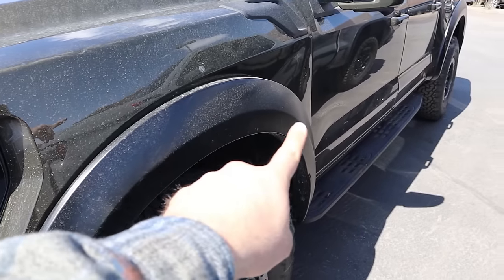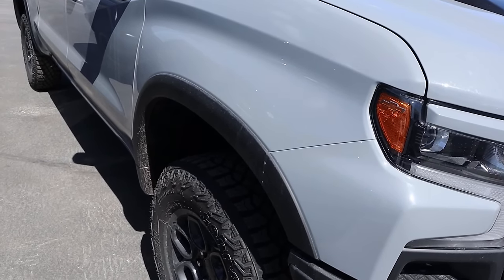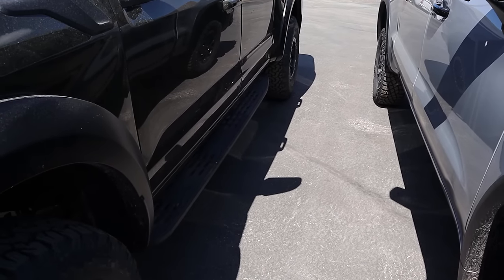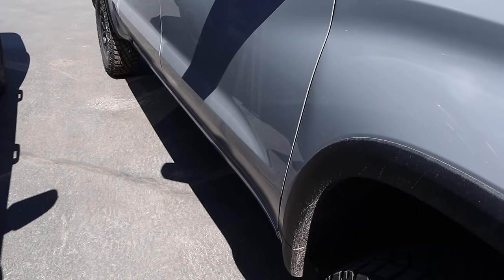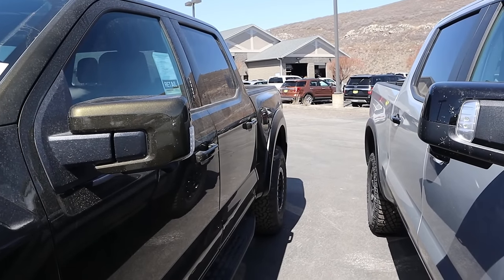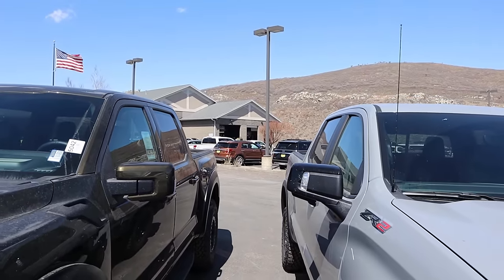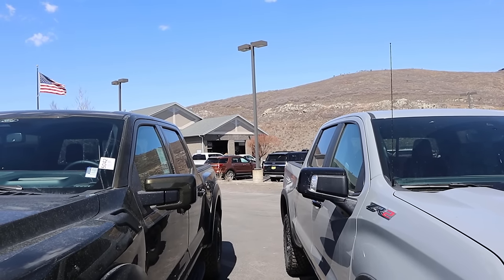Anyways, look at the difference with the fender flares on these trucks. The ZR2s are a lot more reasonably sized. And then the Raptor has these cool off-road side steps. You can get rock rails on the ZR2, this particular one just doesn't happen to have them. Interesting to see the difference in the mirror height because the Ford's window slopes down. Also, look at the cab height. Even though the Ford has bigger tires, it's actually not that much taller than the ZR2.